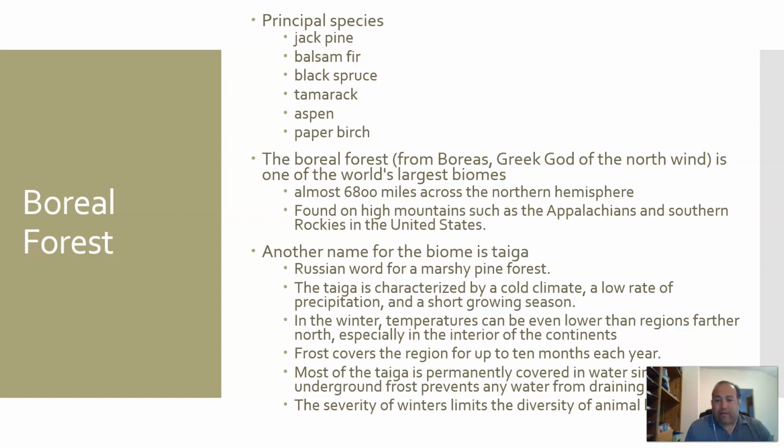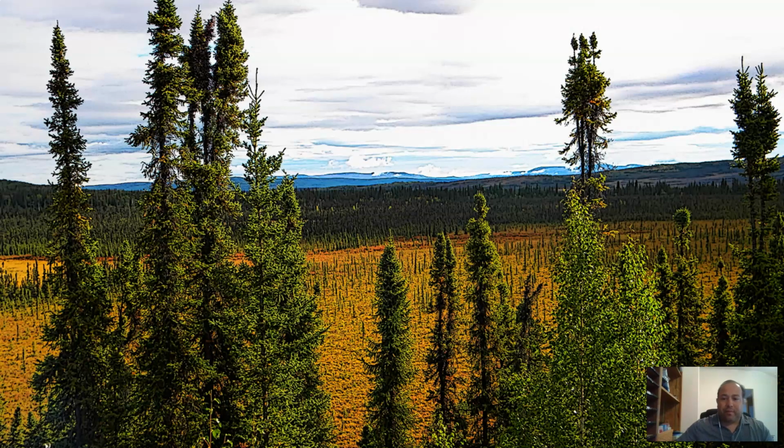Another word for boreal forest is taiga, and taiga is the Russian word for marshy pine forest. The characteristics of this biome: cold climate, low rate of precipitation, short growing season. Temperatures can get really cold. Frost will usually cover this region, and most of the taiga is permanently frozen, so you get that permafrost, similar to tundra, but you've got trees growing in this area because of the temperature difference. You don't get as much diversity of animal life as you do in a temperate forest, or tropical forest for that matter. This is what we're talking about when we're talking about boreal forest. Lots of conifer trees. You do get some hardwoods, but mostly it's dominated by large conifer trees.